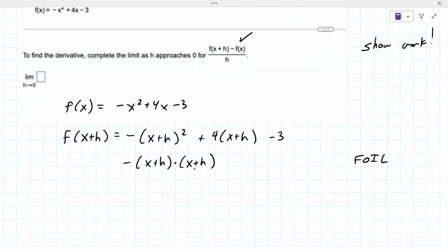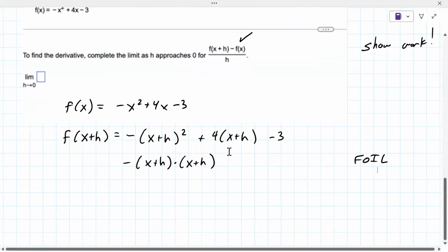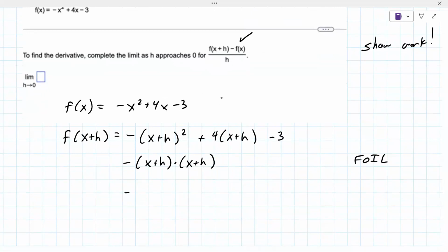So this is by hand. I'll work this one out for you, but you have to decide if you really want to learn this way, because you'll never do it again in this course except for the first part of the course. So the FOIL here is x squared plus xh plus hx, which is really xh again, plus h squared. And then you distribute that negative into everything here.